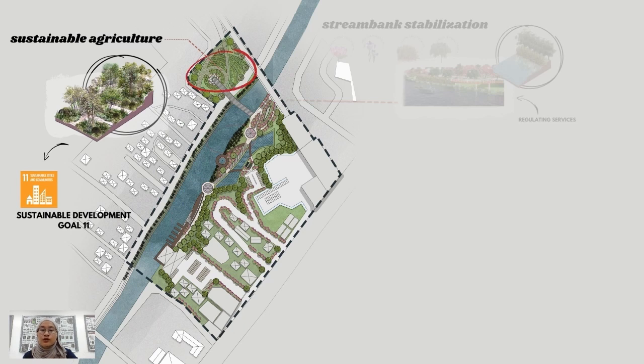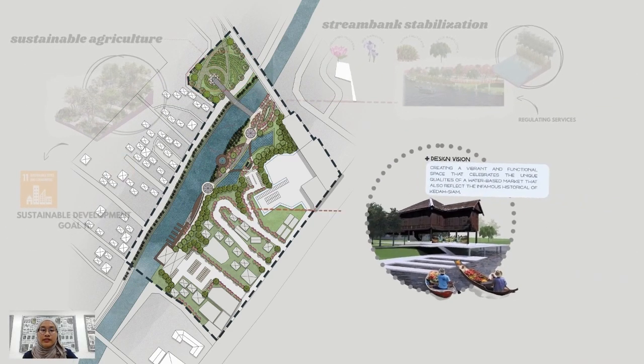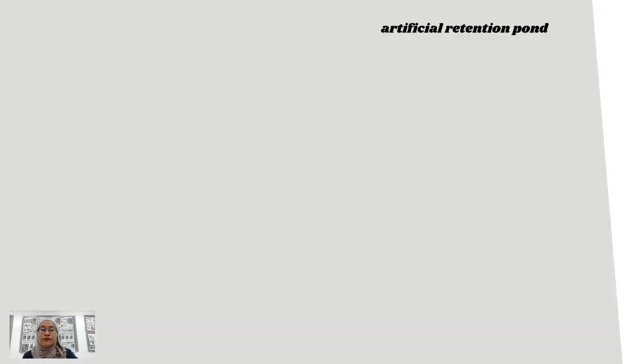This strategy is supported by the Sustainable Development Goals 11, which is to develop design strategies that simultaneously minimize the environmental impact of visitors while ensuring the provision of necessary amenities and services. Next, the floating market is the design strategy under sustainable ecotourism that answer objective number 3, which is encourage development for communities' income and create a vibrant and functional space that celebrates the unique quality of a water-based market that also reflects the infamous history of Kedah Siam.